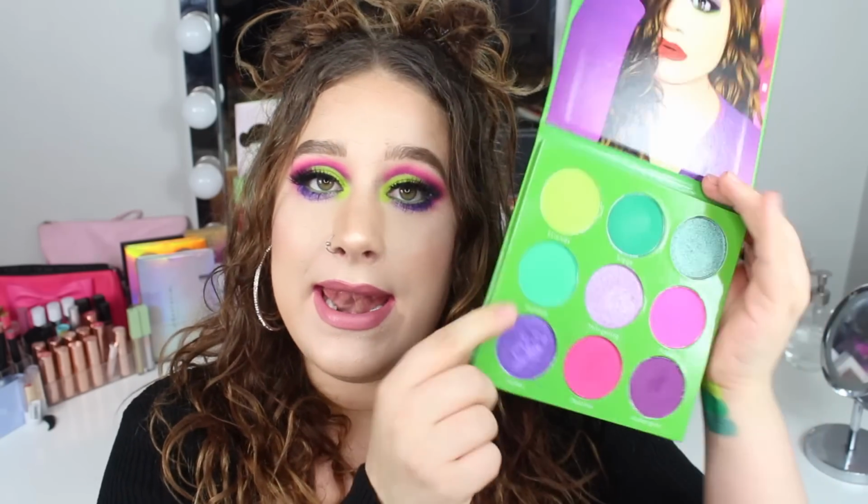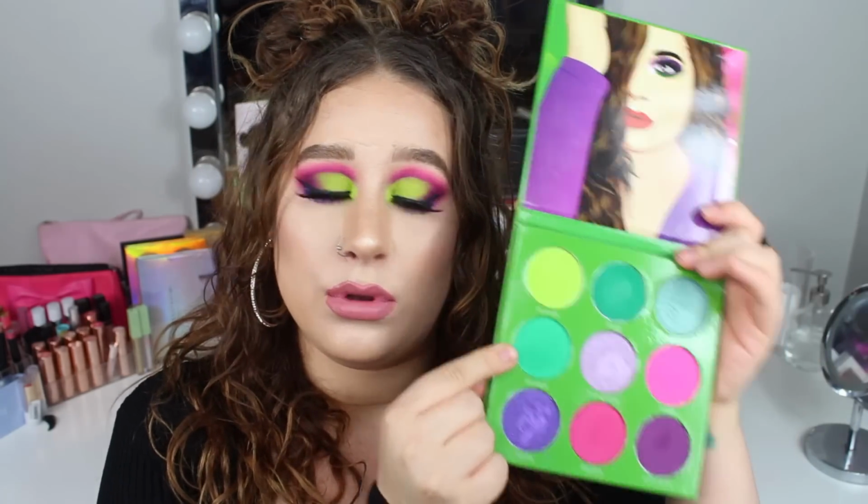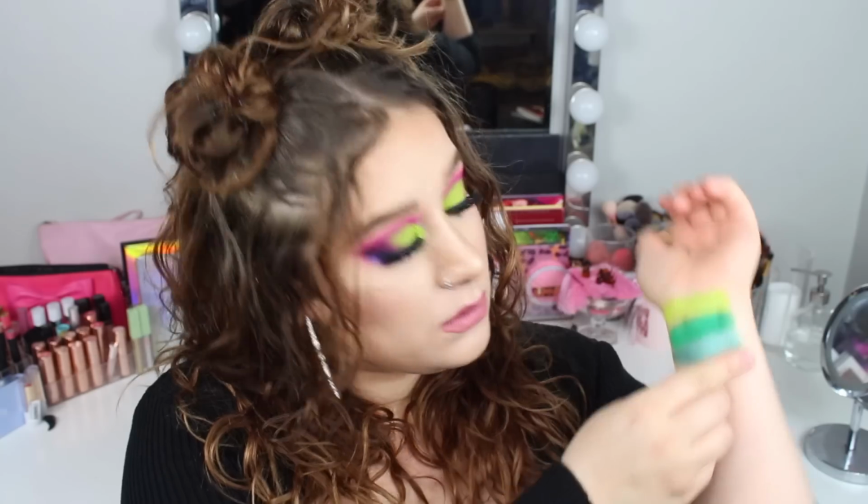So let's dip into our next, or last, green. Actually, this is the shade Humble, which is also a matte green. I'm just gonna swatch it. Let me see, there, I think. And the shade is called Humble, as I said. This is a really bright green, and this is a shade that I love. This is like a true green that I want in every palette I own.